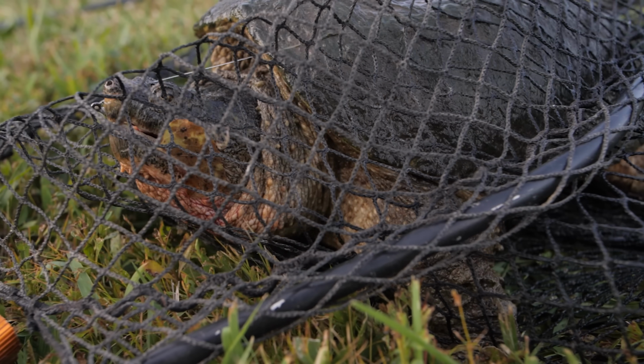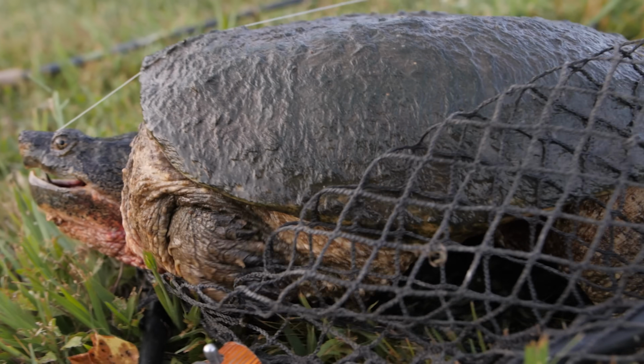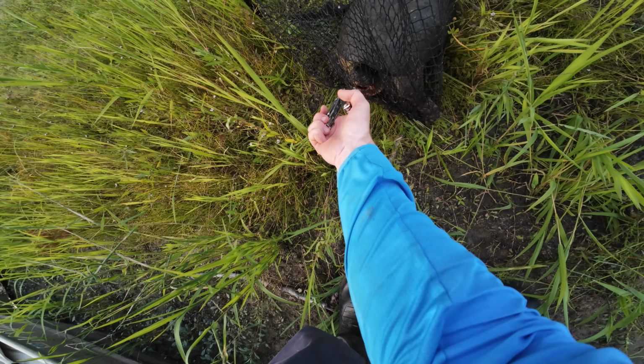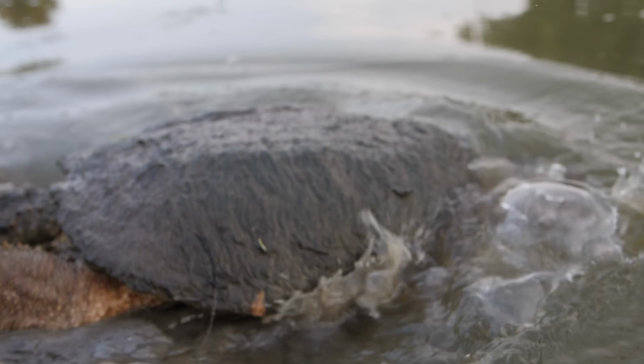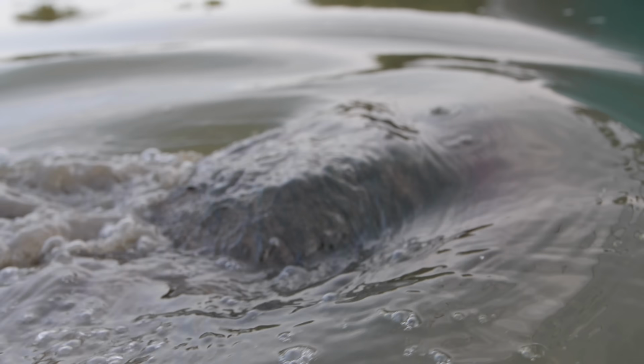Let's get this guy to the bank and attempt to get the hook out. Look at the size of that turtle. Dang, this guy is a beast. There we go, hook is out. That was not the pond monster that I was after today, but that is what we've gotten so far. Other than that, I've only been able to catch bluegill. That dude was a beast. I'm glad I was able to get the hook out and send him on his way, but we are still in search of that monster fish.